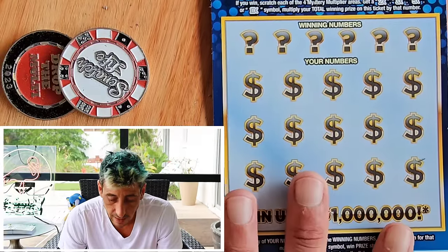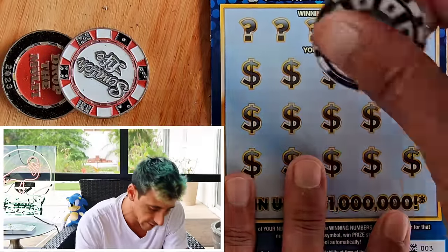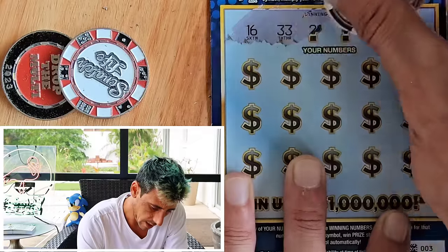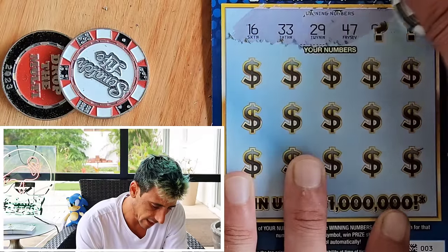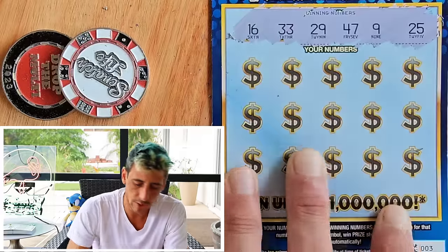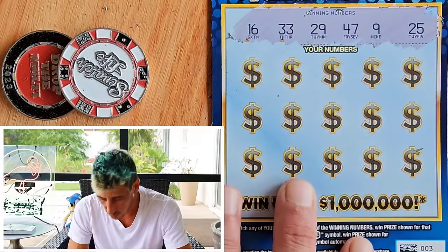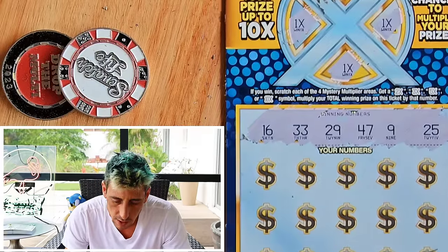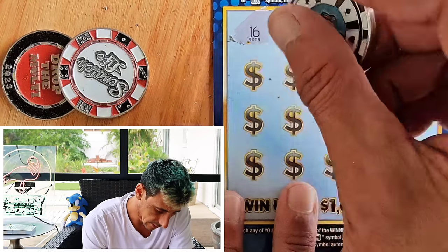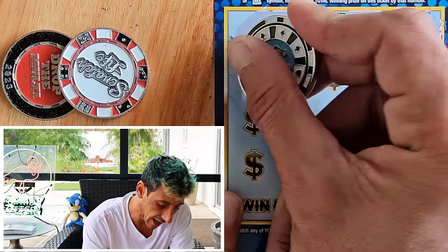All right, let's put it up there. I have never hit 500 on this ticket. It would be whoa. That's massive. On a $10 ticket, that's just a massive win. 16, 33, 29, 47, 9, and a 25. We got 1x on all of them. We did not win on the last three tickets, so there goes the odds.